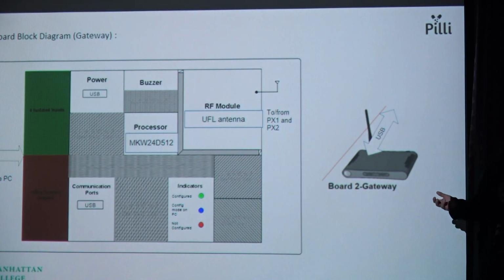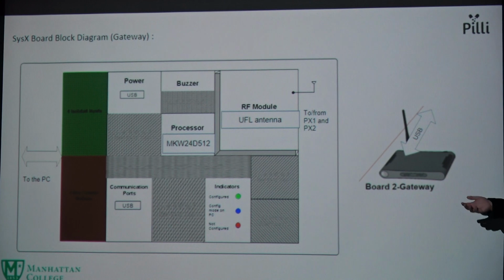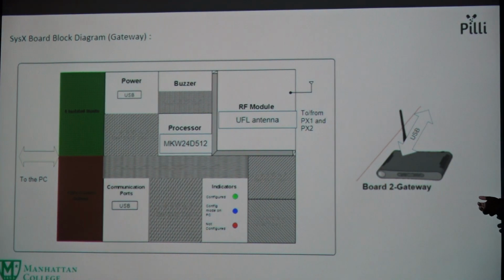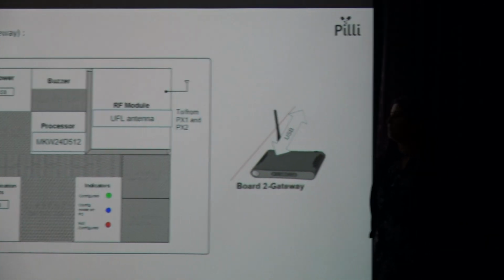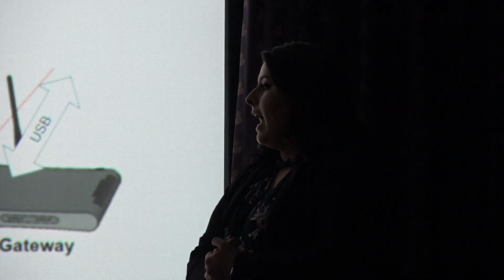So our last board is our gateway. The gateway connects the user pendant to the Philli box itself, and is also wired to the computer for programming purposes. It's basically the same as all the other boards except with a couple less components. It uses the same processor and RF module and is powered by the USB. And we implemented an RGB LED as indicator lights.